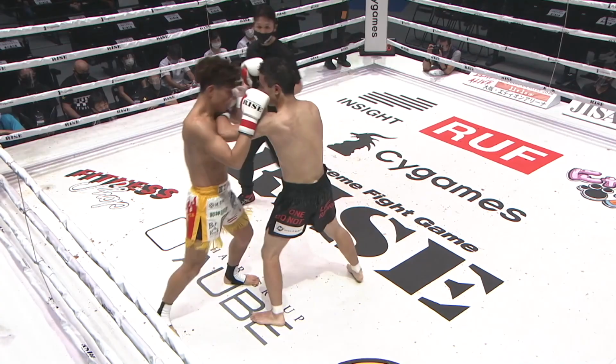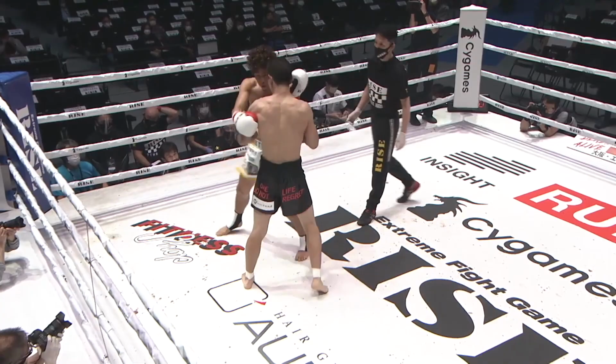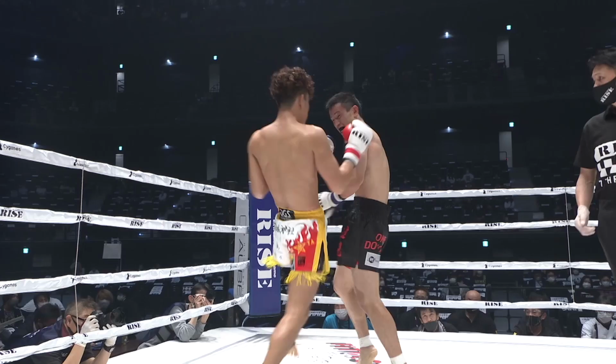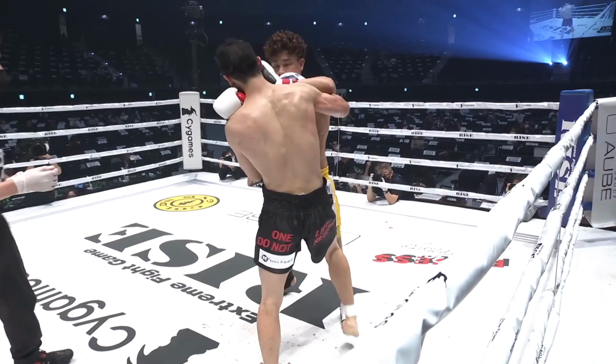Tatsuaki's right hand is very dangerous. He's landed it a couple of times now. Yeah, Kenta definitely needs to keep his guard up. Attempt to come down, but nice knee there from Kenta. Spinning kick there from Tatsuaki. Kenta moves forward.